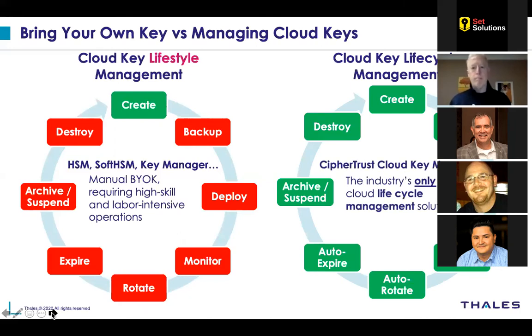This is more the decentralized automated way of managing your keys. This is the model that everyone's looking to implement. And to help us automate the key lifecycle management, I'd like to introduce CipherTrust Cloud Key Manager to help us reduce the complexity and time spent on key management.